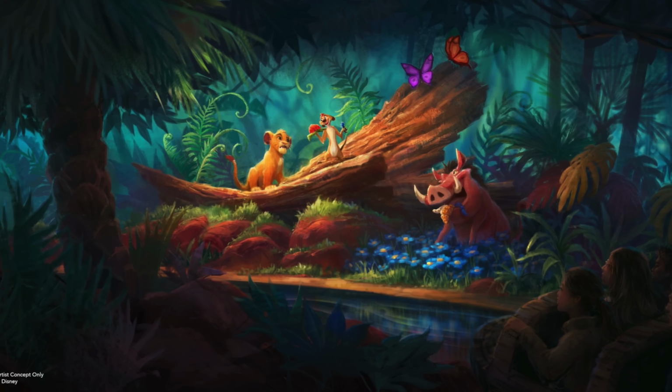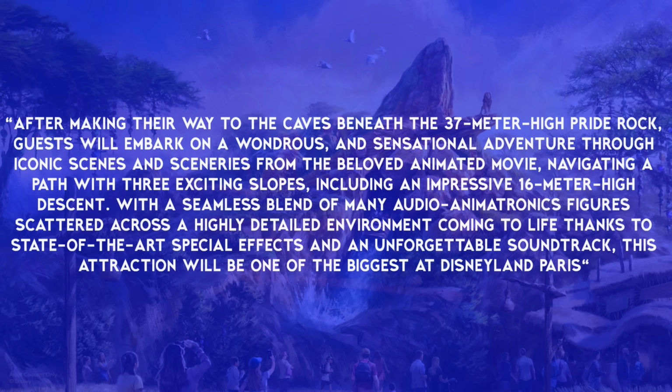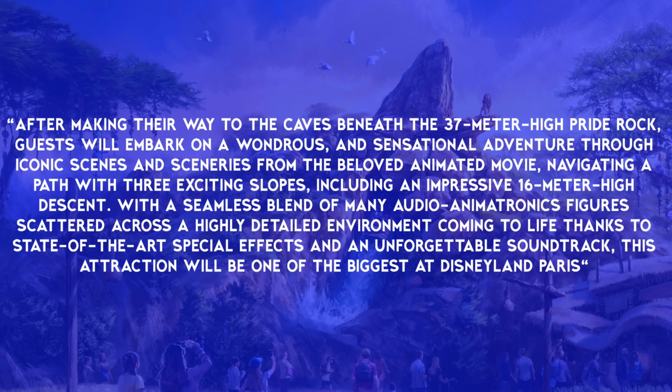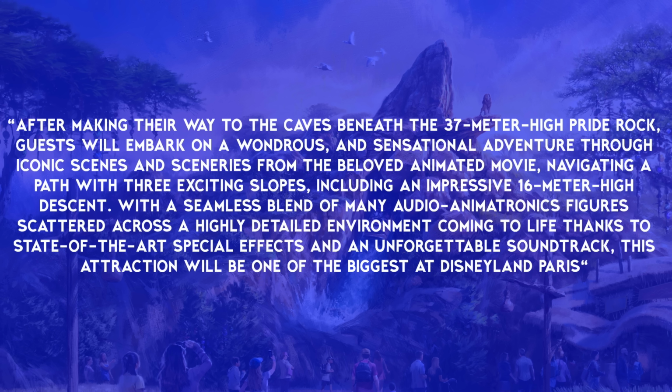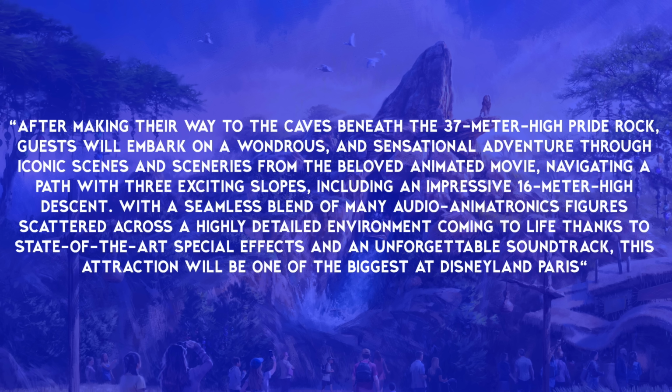More information regarding the attraction was also shared by them, and I quote, "After making their way to the caverns beneath the 37-meter-high Pride Rock, guests will embark on a wondrous and sensational adventure through iconic scenes and scenarios from the beloved animated movie, navigating a path with 3 exciting slopes, including an impressive 16-meter-high descent. With a seamless blend of many audio animatronic figures scattered around a highly detailed environment coming to life thanks to the state-of-the-art special effects and an unforgettable soundtrack. This attraction will be one of the biggest at Disneyland Paris."